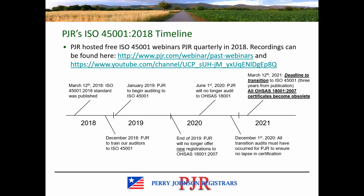So as I mentioned, we have a transition timeline on this slide, and we've been hosting the webinar quarterly. You can view past recordings if that's of interest to you, but the timeline here reflects the publication of the standard, the audit dates that we have agreed upon and communicated as part of our transition plan, and the ultimate deadlines for conducting audits and obtaining new certifications.